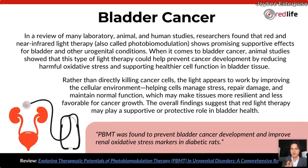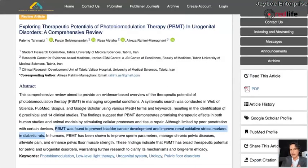But this is a great tool to give us a key that if this was then preventative in these animals for this certain type of cancer, then what does that mean? Is this a general, does this give us a key that exists as a general reality? Or is this simply a centralized issue that only relates to that one particular issue? Okay. PBMT was found to prevent bladder cancer. I love that, directly from the study. Bladder cancer development and improve renal oxidative stress markers in diabetic rats.